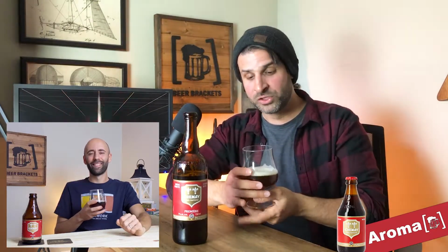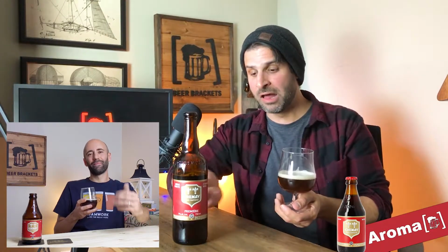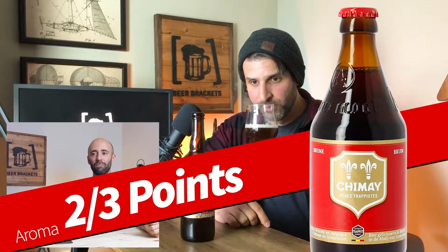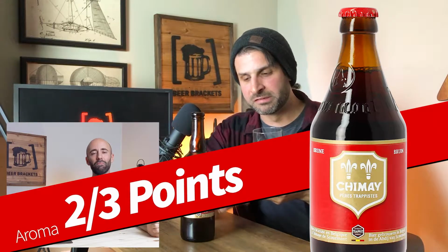It's very nice, but it lacks a little bit of complexity, which is a good thing because it makes it really easy drinking, which is what the Chimay beers are known for, right? For their alcohol percentage, which this one, I believe the Chimay Red is 7? Or is it 7.5? I want to say 7. Yes, 7 on the dot. So for a 7% beer, it's known for being very palatable, very easy to drink. It's going to be a 2 for me as well. 2 on 3 for the aroma. There's just a little bit of complexity missing there.